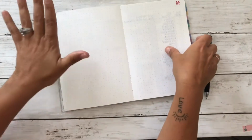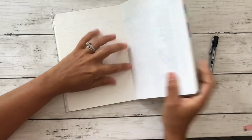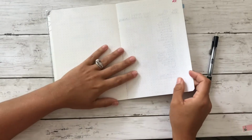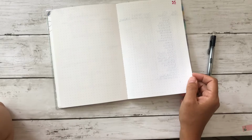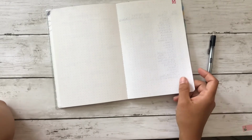So all your months are in the front, and dot grid is basically, I think this is the middle right here, the other half of the planner, which I love. I love dot grid. My handwriting is sexy as hell in dot grid. And yeah, that makes me happy.